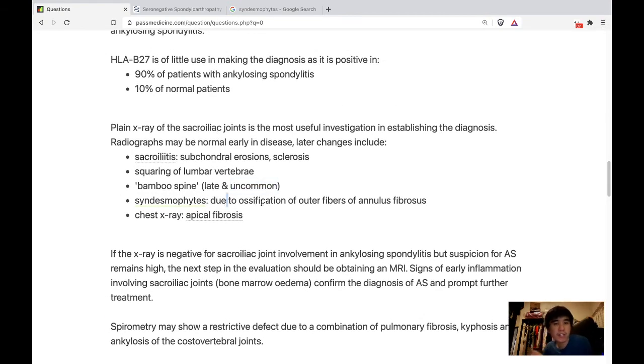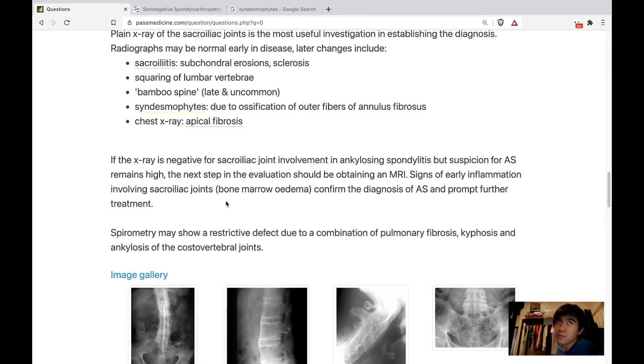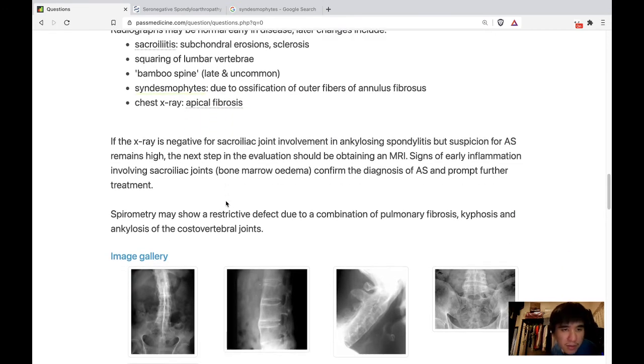The syndesmophytes are due to ossification of outer fibers of annulus fibrosus. Chest X-ray may show apical fibrosis in ankylosing spondylitis. Okay, if the X-ray is negative for sacroiliac joint involvement in ankylosing spondylitis, but suspicion for AS remains high, the next step in evaluation should be obtaining an MRI. Signs of early inflammation involving sacroiliac joints, bone marrow edema, confirm the diagnosis of ankylosing spondylitis and prompt further treatment.